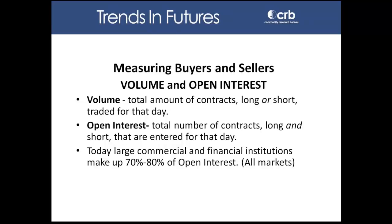And how do we measure buyers and sellers? Well, we look at volume and open interest. Volume, total amount of contracts, long or short. Key word there, or, long or short, traded for that day. Open interest, total number of contracts, long and short, that are entered for that day. And that's what we're looking at today, open interest. For open interest to go up, we need a new long and a new short. And today, large commercial and financial institutions make up 70 to 80% of open interest.